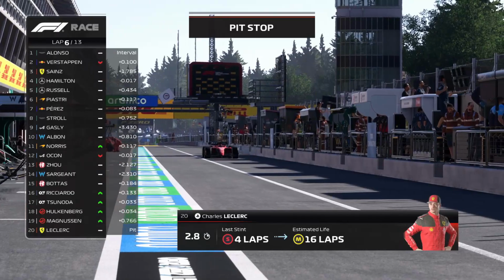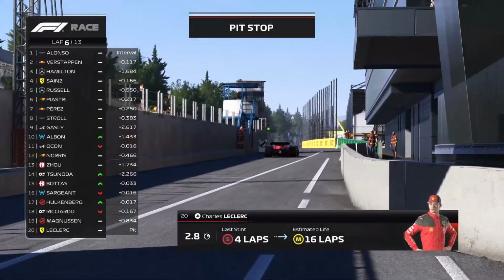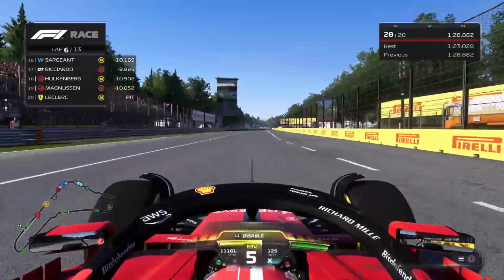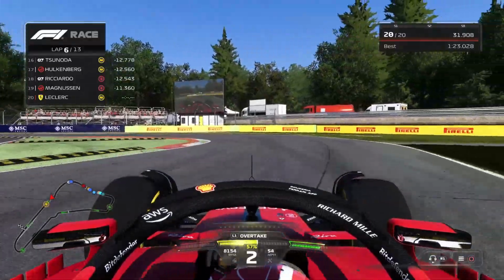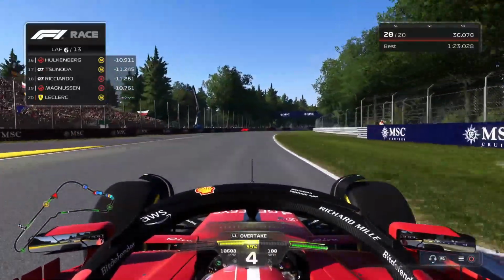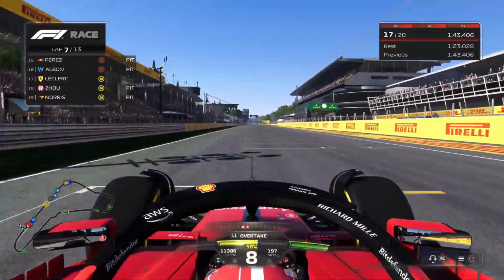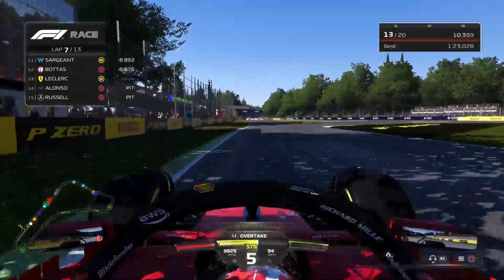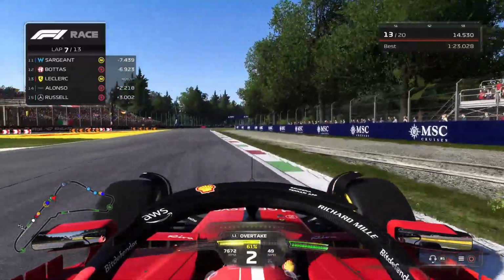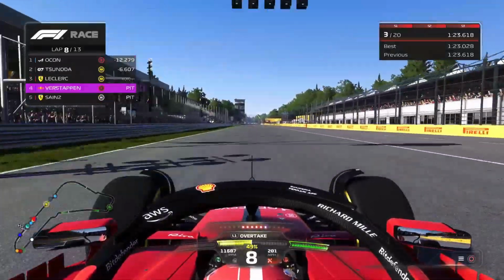Away we go, and that was a very nice stop. No problems, very smooth for Leclerc. Up to speed now, let's get some heat into those tyres. Okay, let's see if we can catch the car ahead. Gap currently 5 seconds. Carlos is in for his stop now.